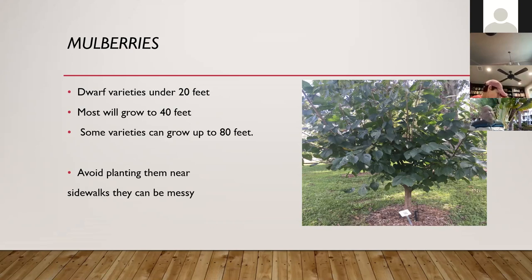What do mulberries taste like? What are they used for? Mulberries, from what I've seen here, can be eaten as fresh fruit. But a lot of folks use them in preserves and jams, jellies. They're even used to make wines and other liqueurs. So that's probably the commonest use, jams and jellies.